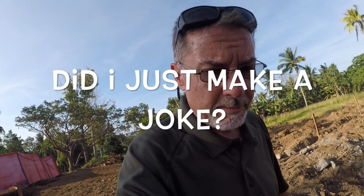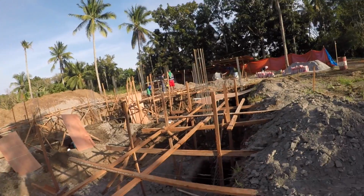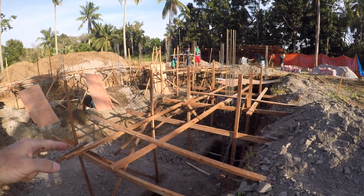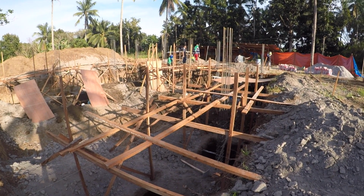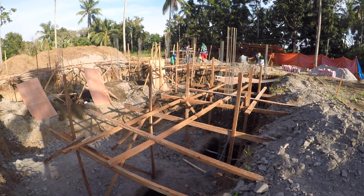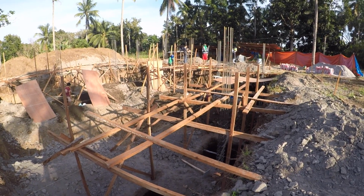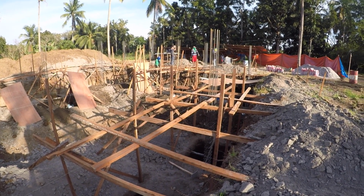So I think I'm going to call it a day. It's been a successful day. Again, another successful day here, and tomorrow is going to be busy with the kubo coming in and them finishing up the holes out here. Then the following day on Wednesday, it's going to be lots of cement, the way I understand it. So I'm going to head on out. I left my groceries at the front gate, and I need to get those back to the house.